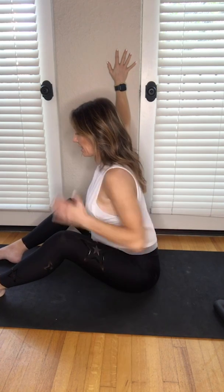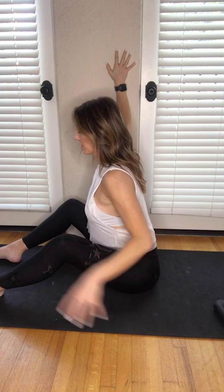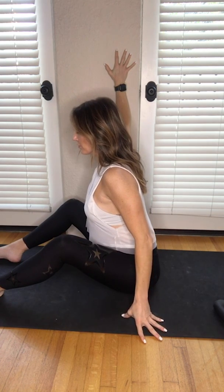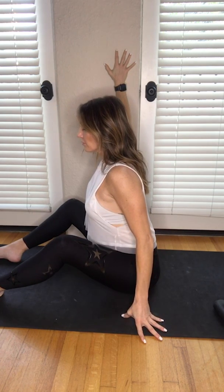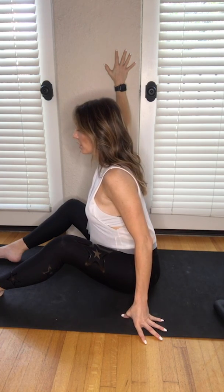Once you're into that lean and you feel a good deep stretch, take a deep breath through your nose. Inhale deep. Exhale. Then push away from the wall, arm goes straight, palm stays on the wall, and then you just slightly lean forward. I'm gonna rotate my fingers back, get a little deeper into that stretch.